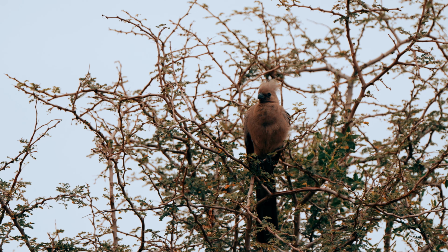That's the go away bird. It goes, go away, go away, go away. Really? That's the sound it makes. Sounds like an actual human. While Dravis is on the lookout for hippos, I really want to spot a hyena, so we have to keep our eyes peeled.